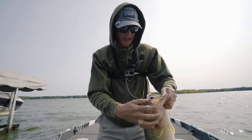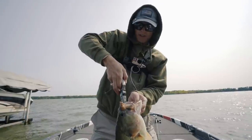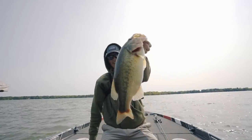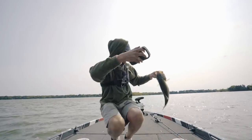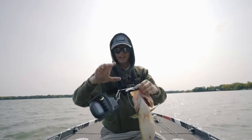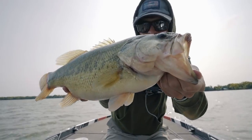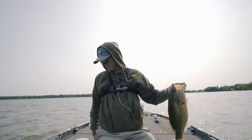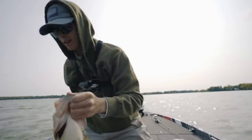Oh, I horsed a 4 pounder. Well, he wasn't coming off. If anything was to fail, it would have been my line. Oh, yes. Let's go. That'll push me over 15 pounds, baby. Oh, let me power pull down. 3.98, just under 4 pounds. Chunky, dunky boy right there. Awesome, let's go, baby. Gonna put this guy in the live well with the other one and get a cool two fish picture here at the end.